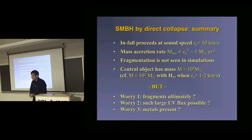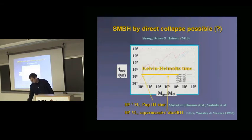So maybe the last question I should address here is, can we actually do this? Here are the worries. First of all, you should ask, is it really true that 10 to the 5 solar mass is not fragmenting? This is the same question that is being asked for Population III stars. Do you get a 100 solar mass star or does it fragment? I use the same exact argument to say here we get 10 to the 5 solar mass. So the 100 solar mass star maybe also would fragment. That would be a problem, which I don't really say anything about right now.